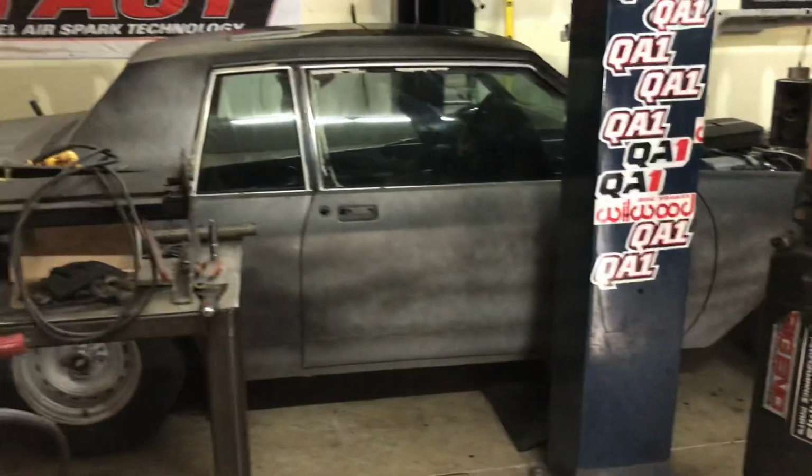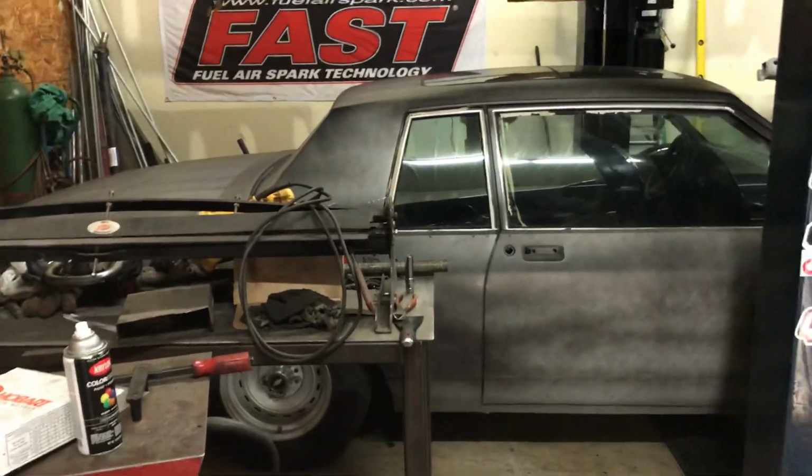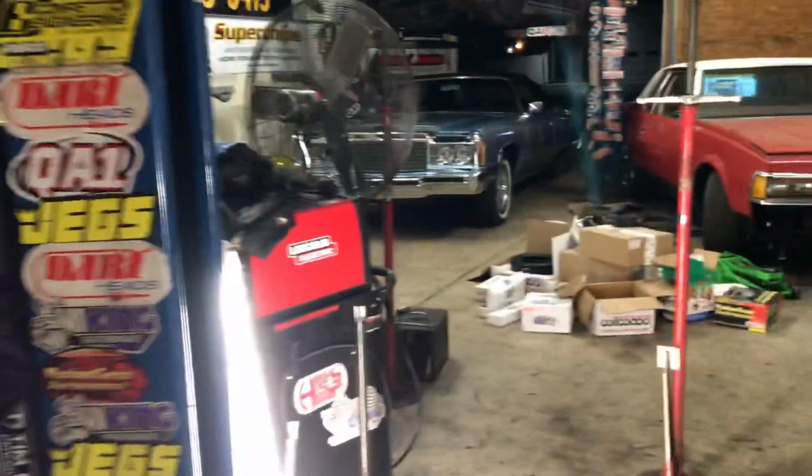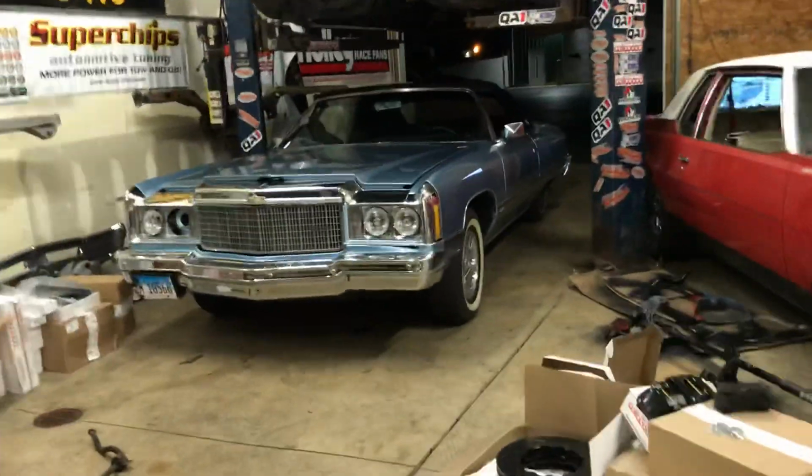I know there was some other shit I was about to say, but I can't even think. But I sure do know how to stock a shop with cars.